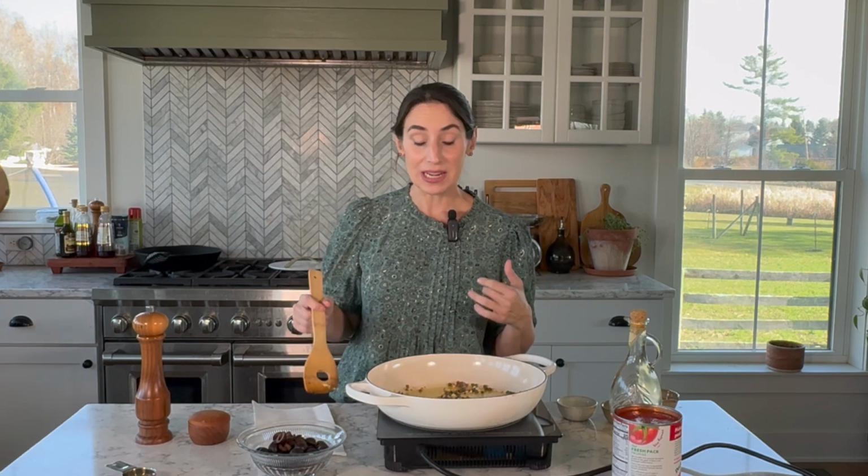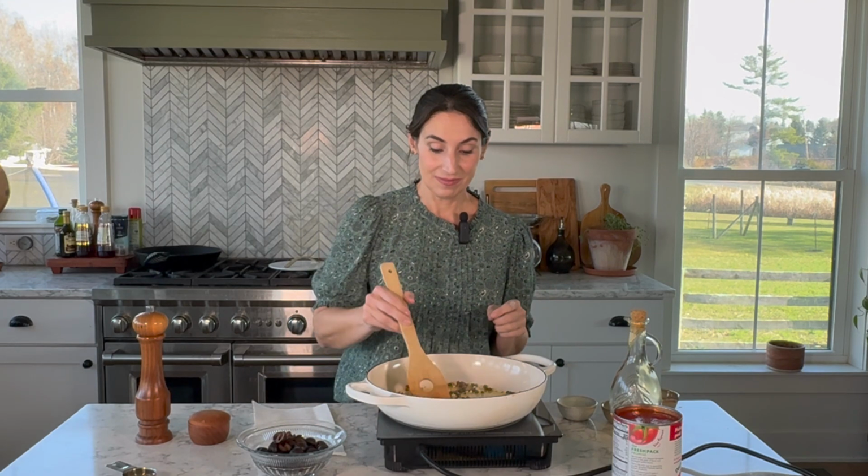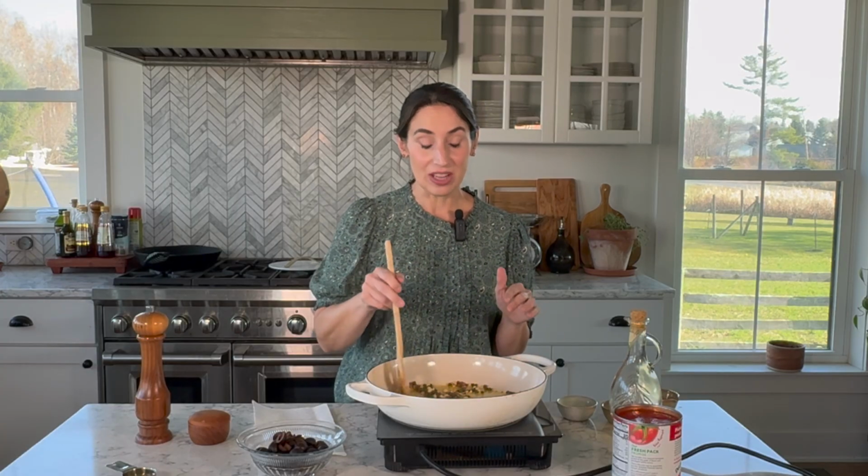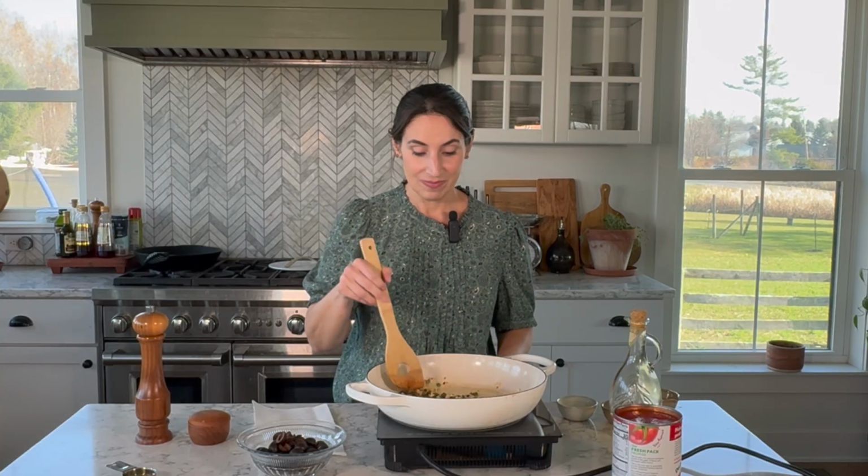I also, in back of me, have a pot of water that is boiling, that has been salted already for my linguine. And this doesn't take very long. You can make this whole meal in about 20, maybe 25 minutes at the most. And that's really for the pasta cooking time.